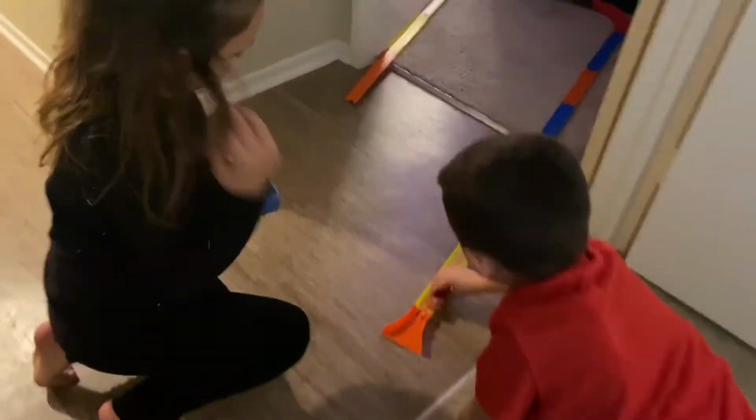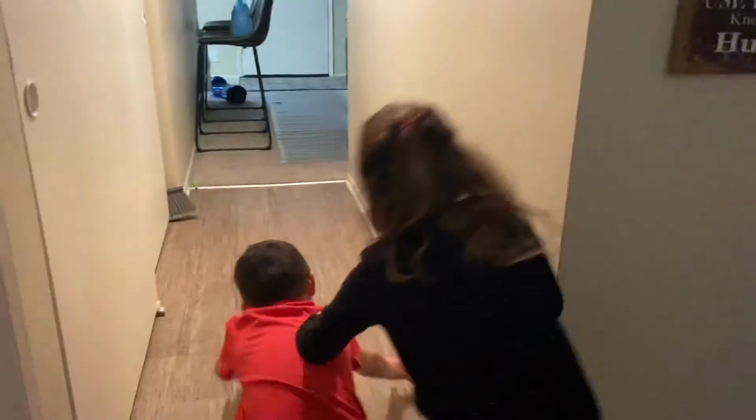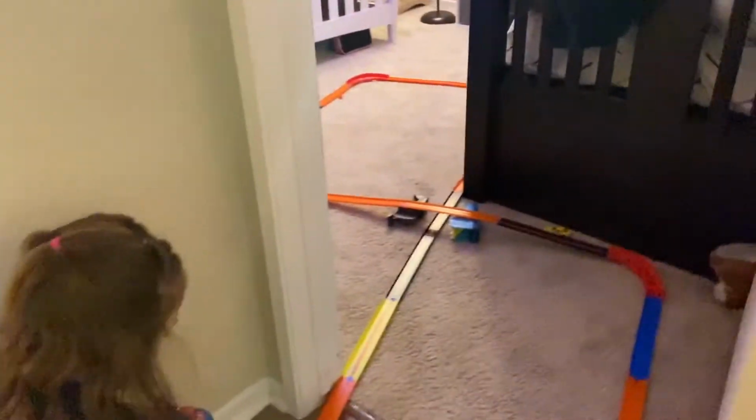Let's try it on the... All right, Natalie's trying it now. Let's try it backwards. They go really fast. There it is, Natalie. You're gonna go backwards, Natalie? All right, Natalie's going backwards.